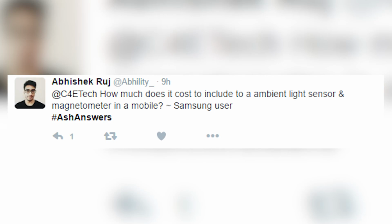How much does it cost to include an ambient light sensor and magnetometer in a mobile by a Samsung user? So I've actually had this conversation with some brands, not Samsung obviously, and they've told me it's not that expensive. It's about $2-3. Yeah, exactly. That's all it's going to take. It's not about the expense here for Samsung. It's more about setting their lines apart.